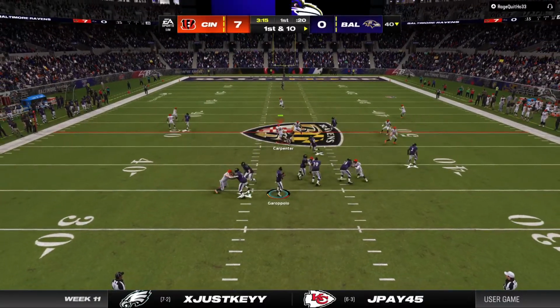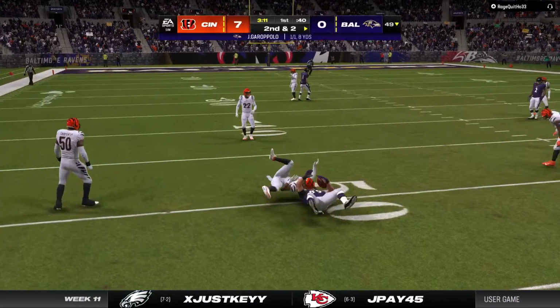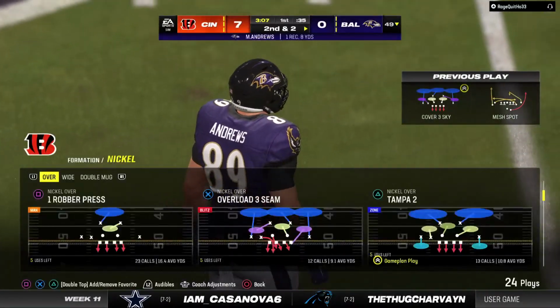Now they'll throw with Garoppolo. A short throw caught by Andrews. And the result here, a pickup of 8. Leaves him with 2 to go on 2nd down.